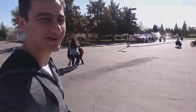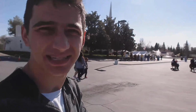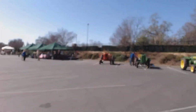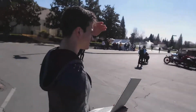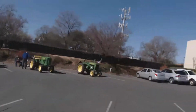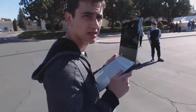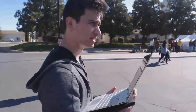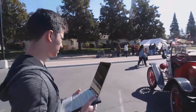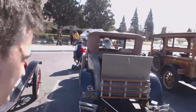Well, that was cool. That horn was very loud. Tractors. Right, the tractors. Well, there's a lot of farming that's gone into the history of America. John Deere was the man who invented, I'm pretty sure, the plow in the U.S., like the ox-pulled plow. Interesting. Very interesting stuff. Look at these cars though.